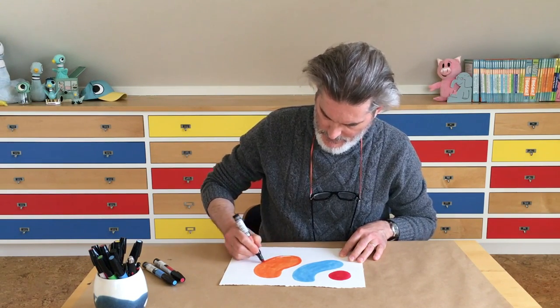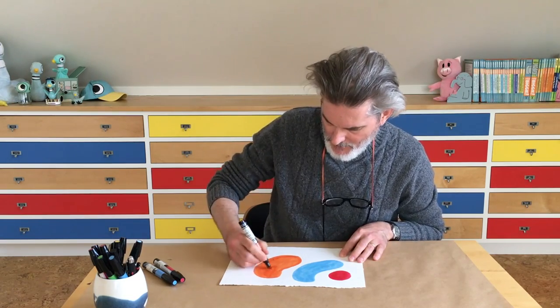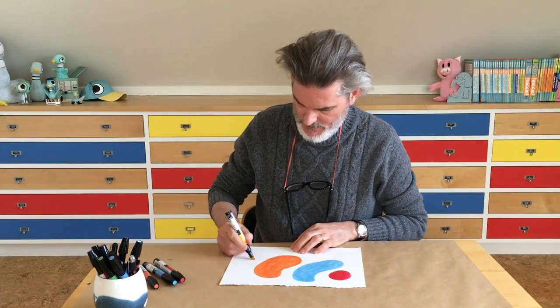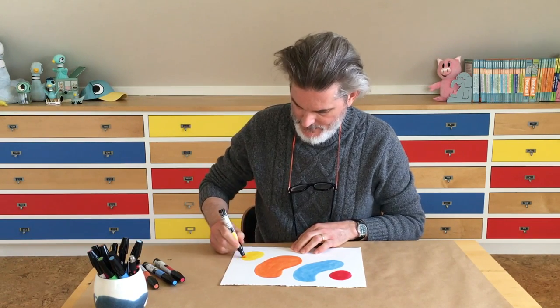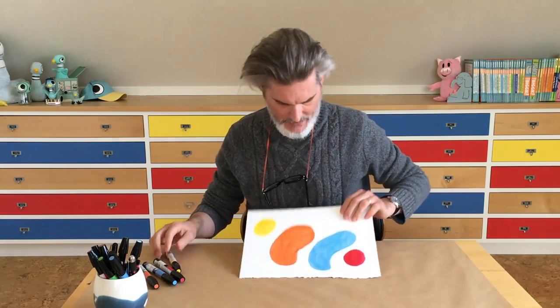I want to make it round. At one point I went over. If I make a mistake with a marker, I can just make my shape bigger. I'm gonna make a smaller yellow. And look at that. It's really changed quite a bit, right?